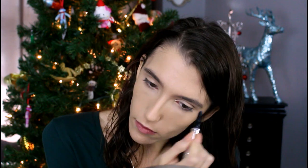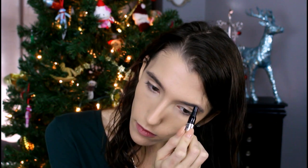So this is the Brow Conditioning Primer. It has like a little spongy tip on the end, probably so it separates your brows evenly. But it says twist, 1 click per brow. Now I'm just going to condition my brows for the first time. All right, my brows are conditioned. Is there a difference? Probably not.